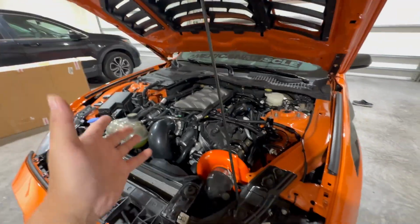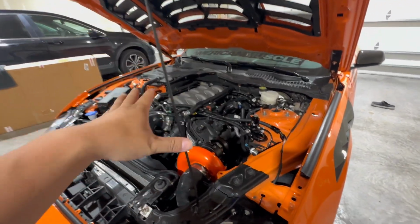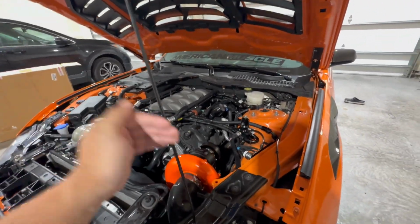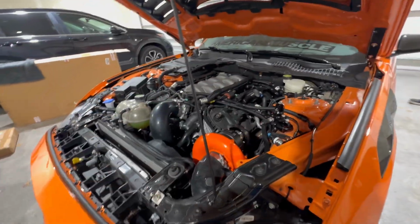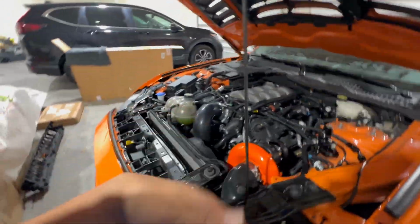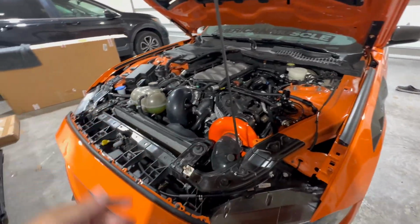And someone please correct me. If anyone knows whether fuel temps up at 150, 160 degrees have a correlation to prematurely killing fuel pumps, please let me know. Please do tell me. I don't know enough people that actually monitor fuel temps to really help me out here.